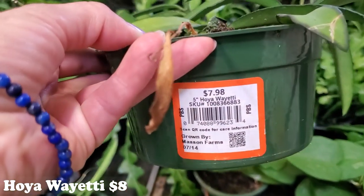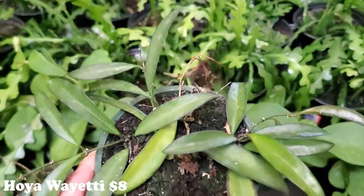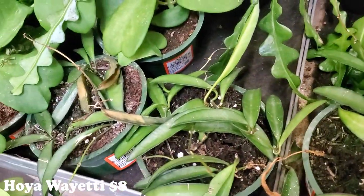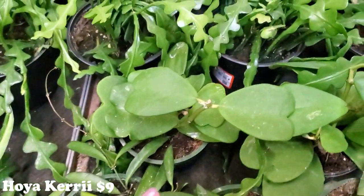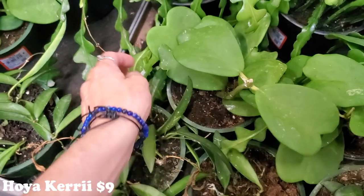Let's see what this is. Oh yes, Hoya Hoyeti. I don't think that's how you say it. It's the little long Hoyas. Very interesting. Don't see these around very often. They also have the carry eyes next to it, nine for those carry eyes.